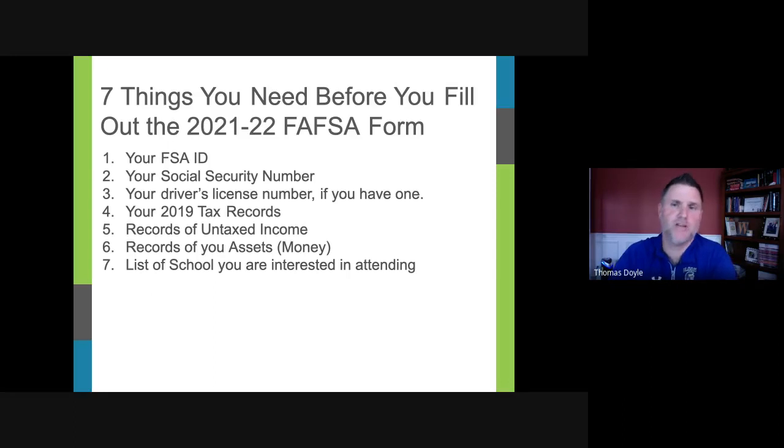Okay, so what do you need to do before you fill out the 2021 FAFSA? What you can do now, as soon as this presentation is over, you can go online and create your FSA ID. Now, the student needs to create an ID and one parent. Okay, not two parents. We just need one parent and the student to create an FSA ID. Now, this is going to be basically your financial aid signature moving forward. So, all 4 years in college, if you plan on going to graduate school afterwards, you'll always have this ID. This is going to be your financial aid signature.